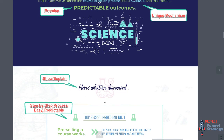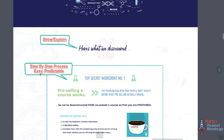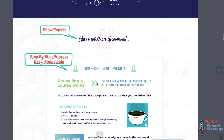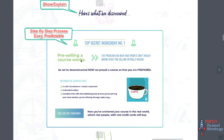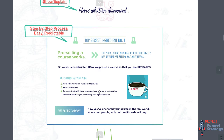Here is what they have discovered. And what they've discovered is a step-by-step process that is easy and predictable, with secret ingredient number one. And you see the flasks here. Again, everything within the theme. And maybe you can read through that yourself a little bit. Spelling mistake in coffee, maybe done on purpose.